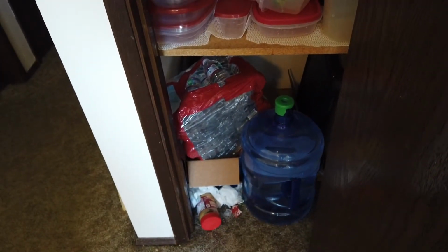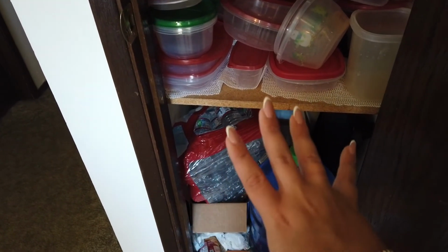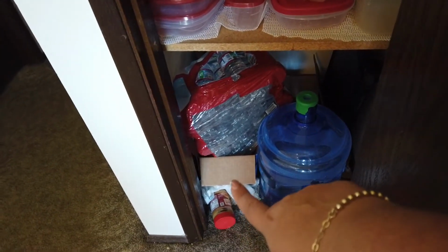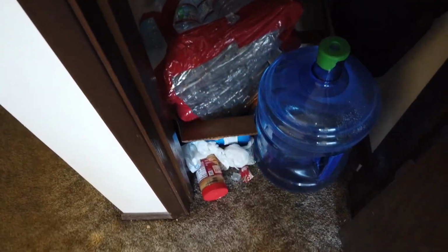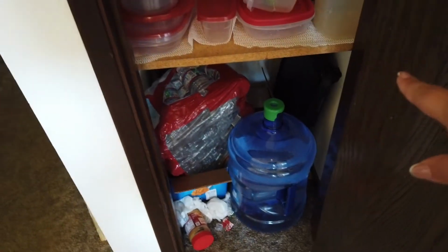And then down here we've got our water from Costco. These go in the fridge probably, or if our fridge is full, then it stays in here. This is our big water jug for our water machine. That box down there, like I said, is the Costco size mac and cheese box. That's really old. There's some garbage on the floor that needs to be picked up.